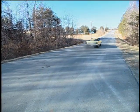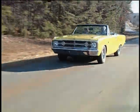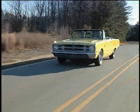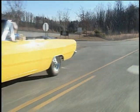The 383 Dart's bare-knuckles approach didn't attract the six-way power seat crowd, but it lit up everyone who had a need for speed. And it made true Mopar believers out of a lot of folks who came to Mr. Norm's to trade in their Fords and Chevys.